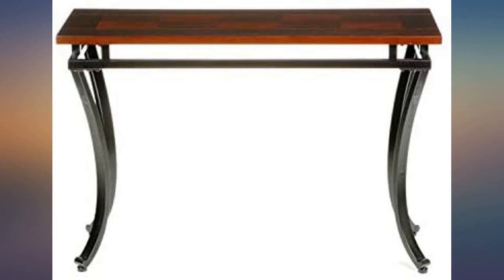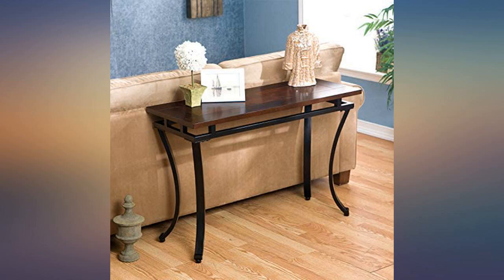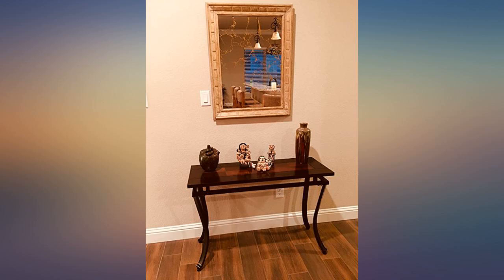This wood is absolutely gorgeous. It's real wood and much prettier than the photo. There is a wide border of dark wood with a parquet of lighter and dark wood in the center. It has a modern look, but would match any decor. The legs in the photo look kind of silver, but the legs are dark bronze metal.